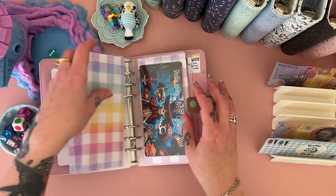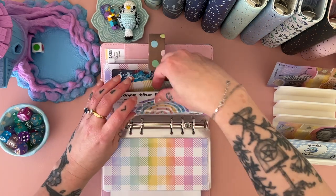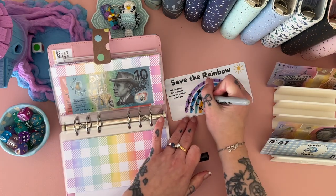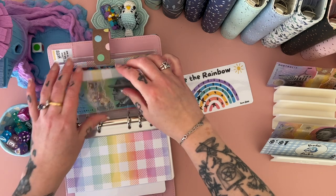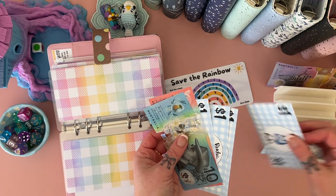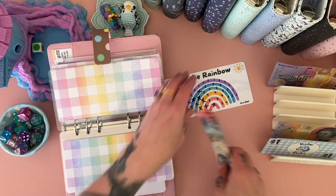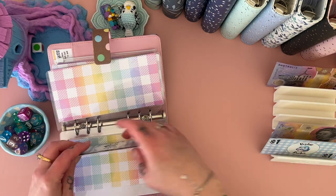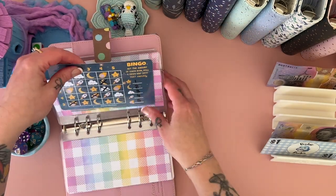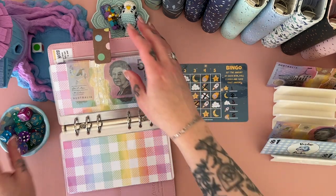Okay, and then let's work our way backwards. So we'll do save the rainbow, which is green, which is a 3. Nice. So 1, 2, and 3. So that now has 20, 30, 31, 32, 33, 34 in that one, which is a $100 challenge. So we're not quite halfway yet. And let's do bingo because the highest one in there can be a 5 and we've got 1. So that's fine.